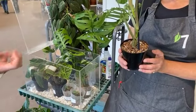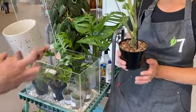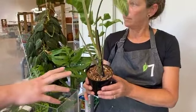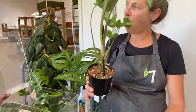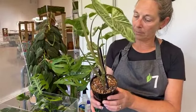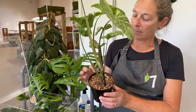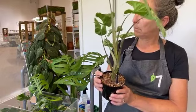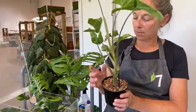I wouldn't bare root this plant. You take it out, loosen up that root ball a little bit, take as much of the soil as you can safely away, and then it'll adjust to a new soil. So it's not essential that it all be the exact same. But as far as if it's working, I would keep it, because consistency is really key as far as keeping these guys happy.